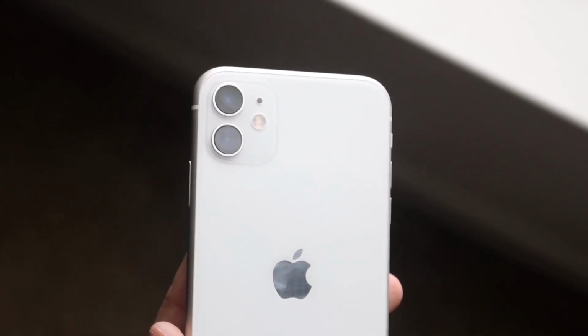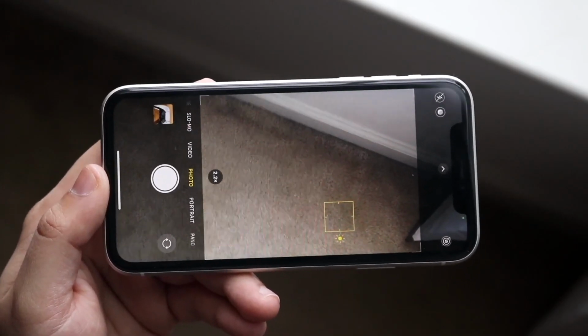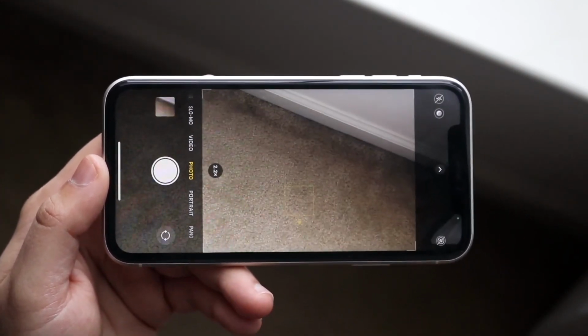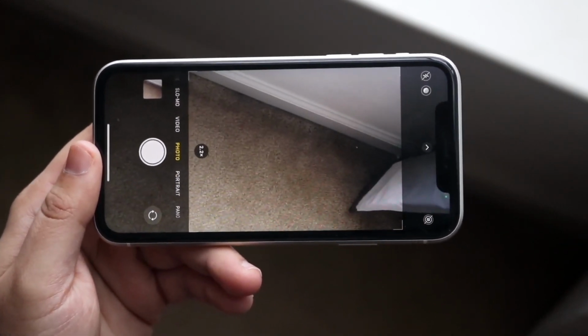Now, stepping back a little bit more from that, when you look at the screen, the build quality and everything, there really isn't that big of a difference from an iPhone 11 to the newest iPhone and probably the iPhones coming out after it. The body of this thing still feels extremely premium. You still have wireless charging. You still have a really good back camera as well.